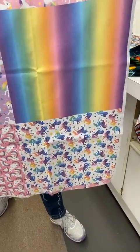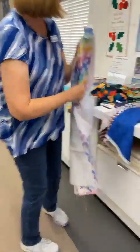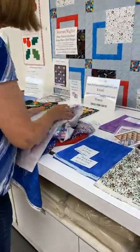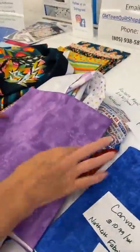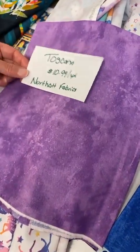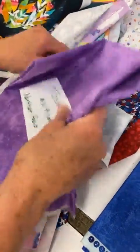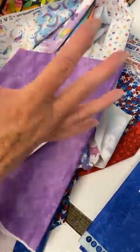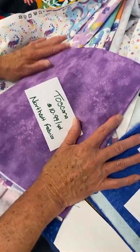So this is really cute fabric, called Unicorn Magic. It's $14.80 a panel. And we got this particular companion from the Toscana line of Northcott Fabrics at $10.99 a yard. However, we have other fabrics here in the store that would match either one of these.